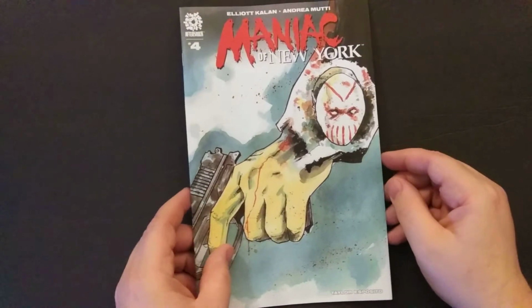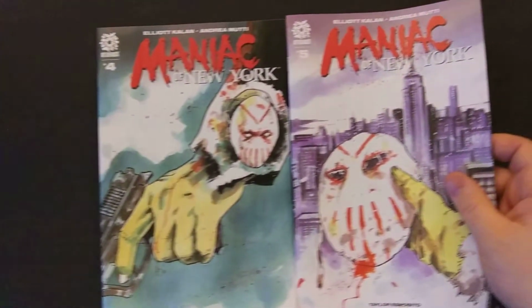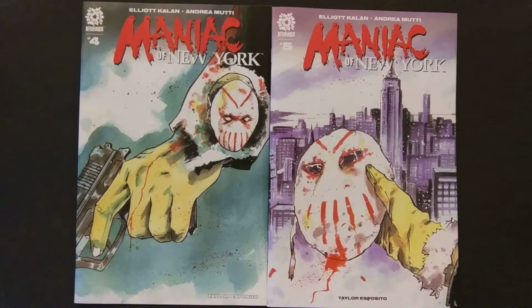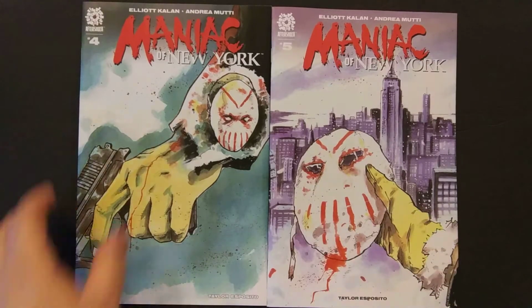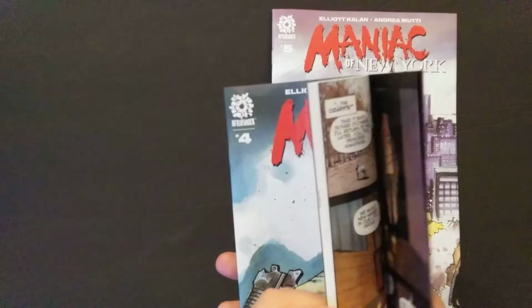Next is another Aftershock title. It's Maniac of New York. I got issues 4 and 5. It's a slasher comic. This issue shows where this mask comes from and stuff like that. I'm not going to give it away, but take a look at the art inside.